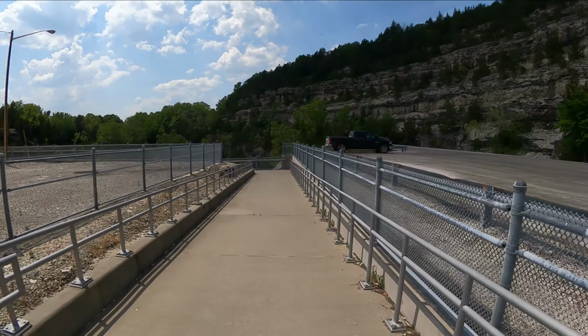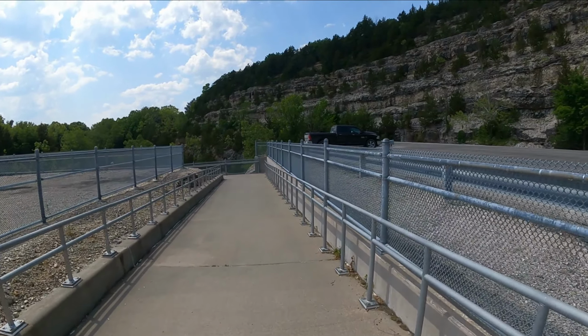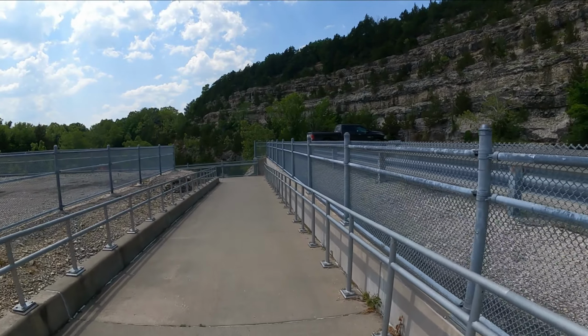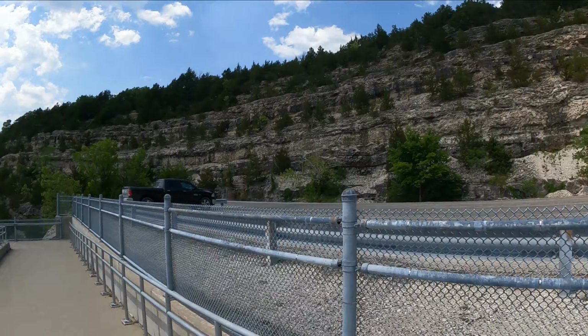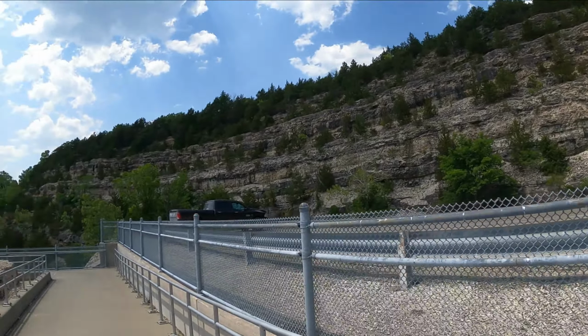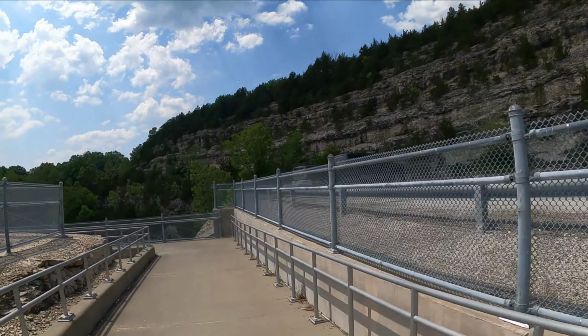Okay, there you go. So we're going to walk on down the path here to the earthen dam, or the outlet, or the drain, or what do you want to call it? The funnel outlet. That bluff is beautiful. Yes, it is. We were seeing that from the other side of the river, and we didn't know what we were seeing.